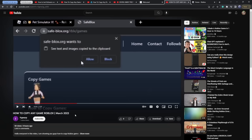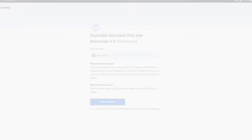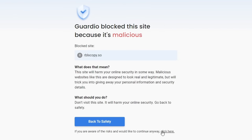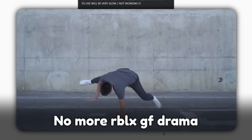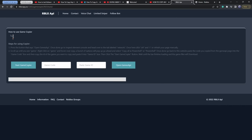Now, the nice thing about this specific scam and the reason why I picked it is that this link is still active. So I'm going to open it up and this website is blocked, but I'm going to click here anyways because I love getting my Roblox account hacked. Now, this website tells me to disable my privacy settings, which is never a good idea, by the way. And I should also note that this website isn't exactly the same as the one in the scam videos.